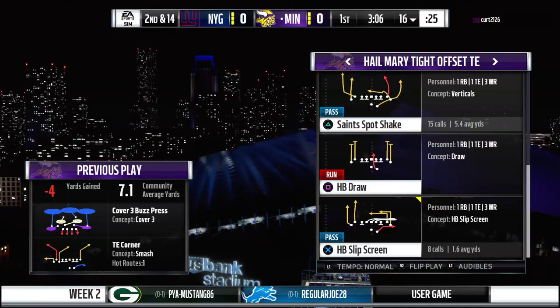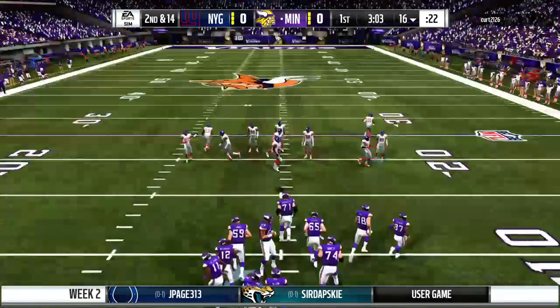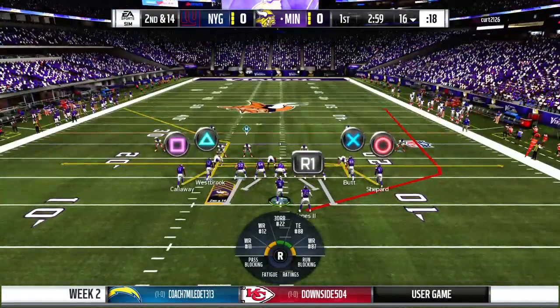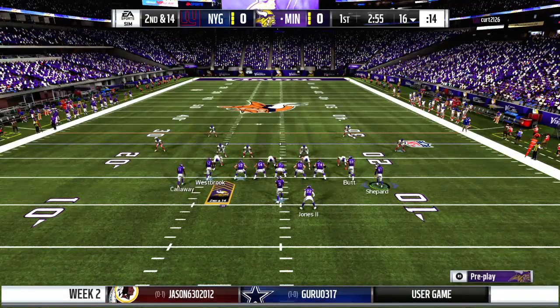Anything in particular you've seen from them on film? I think that they're winning athletically up front, winning those one-on-one battles, but also when the offensive line wants to keep everyone in and mass protect, they know how to scheme their way back to the quarterback as well.